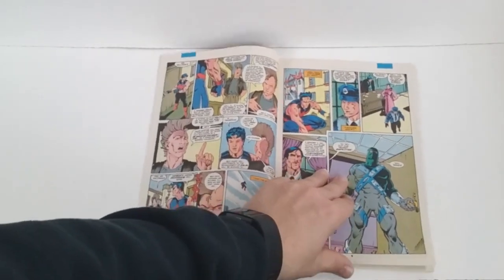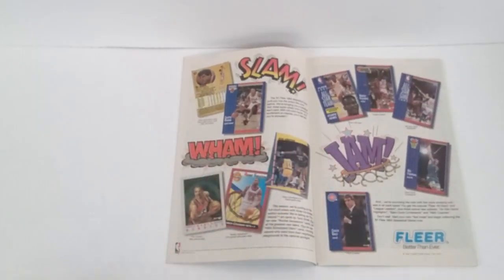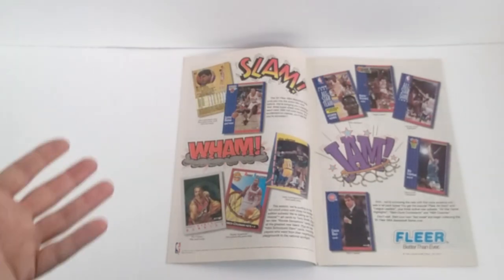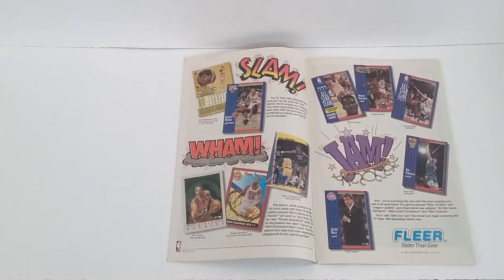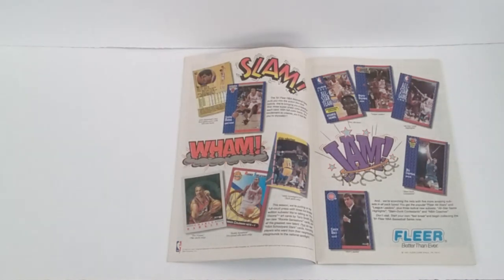Oh, there we go. Look, there's our villain. All right, here's something I never got into, and that was basketball cards. Not saying there's anything wrong with them. They're Fleer basketball cards. They're probably really well done. But, you know, I wasn't a real big card collector.